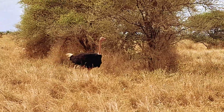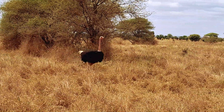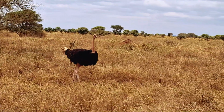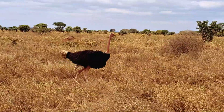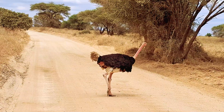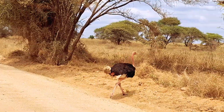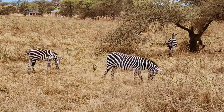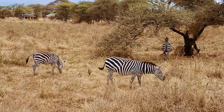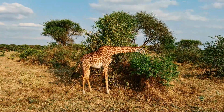The next sighting was of the ostrich bird. It was as if it was coming down and saying hello to us, and then it crossed the road on the other side. Then came the zebras who were grazing at ease, and also another giraffe at the roadside eating the small leaves of the tree.